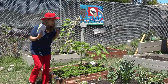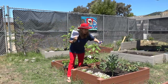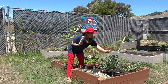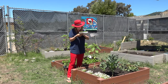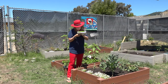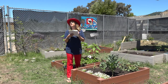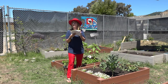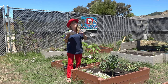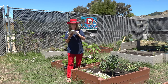What else can I find? What's in this garden box? Oh, I recognize this plant. I like to make salads out of this vegetable. This is kale. Let's draw some kale, some leaves, and a big long stem. And what does kale start with? Kale, kale, kale. I hear k, k. That's the first sound I hear when I say kale. I think it might be a K. Draw K.